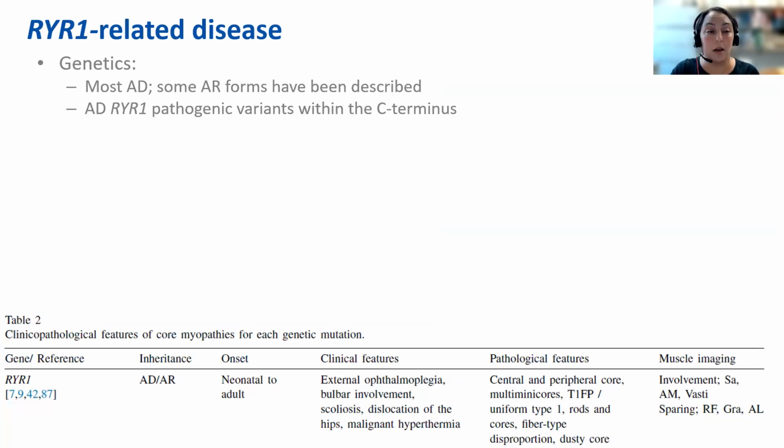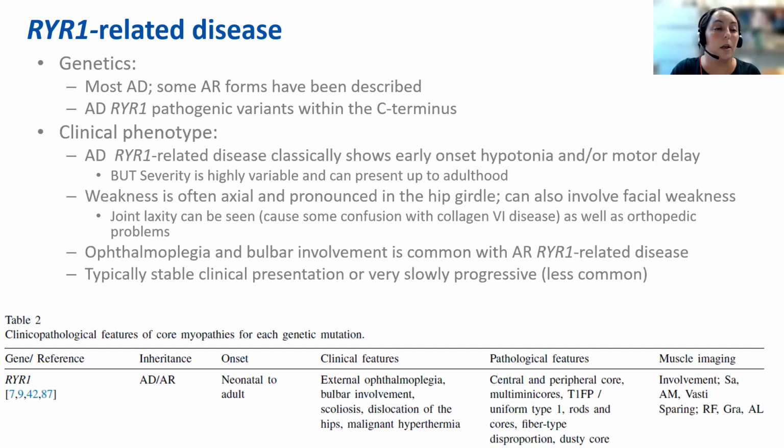RYR1 is the causative gene for central core disease. Most of the cases, as I said, are autosomal dominant, but some autosomal recessive forms have been described. The clinical phenotype can be a little bit varied. Autosomal dominant RYR1-related disease shows early onset hypotonia and/or motor delay, but the severity can be highly variable, and patients can even present up to adulthood.